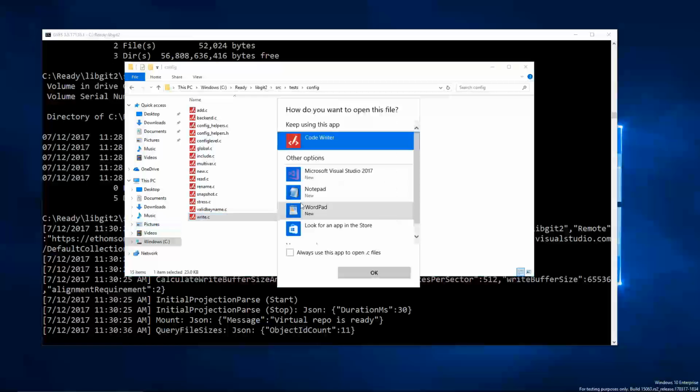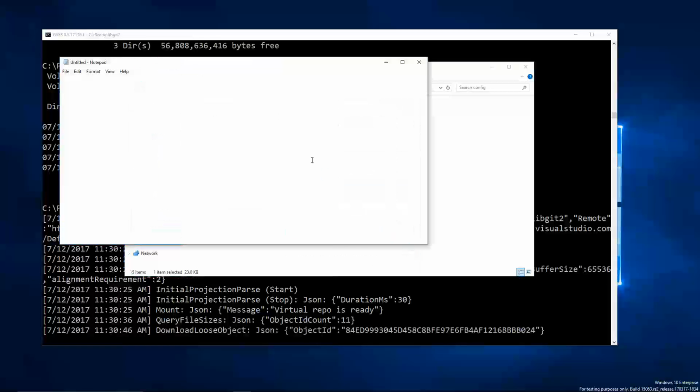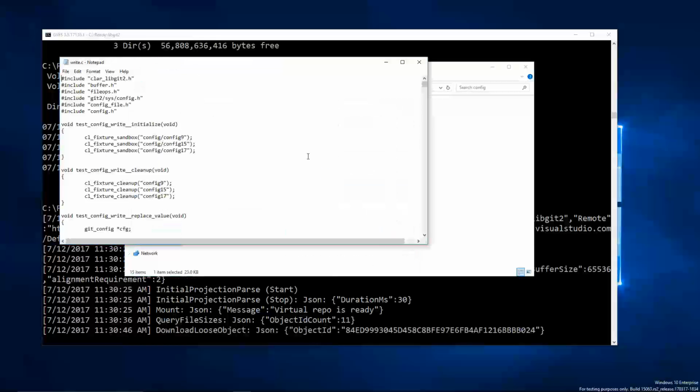I'm going to open with Notepad. You can see at the bottom line of my debug console, it says that it's downloading loose object and it gives the object ID. That's the actual blob ID, the Git object ID of this file that we opened, write.c. This wasn't on disk already, so it's gone to Visual Studio Team Services. It's downloaded that, it's paged it in on demand, and now it actually exists on disk for the next time.